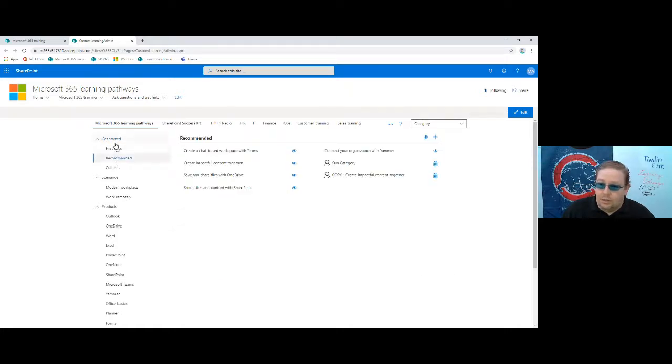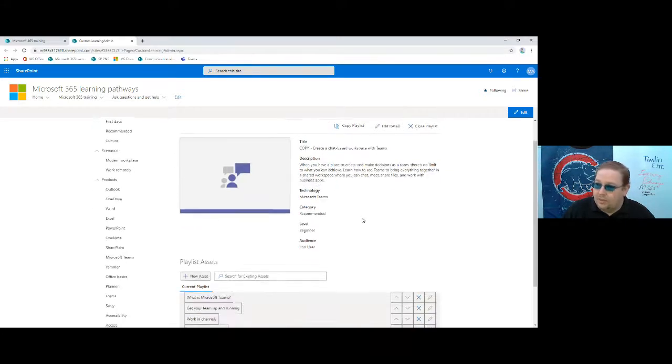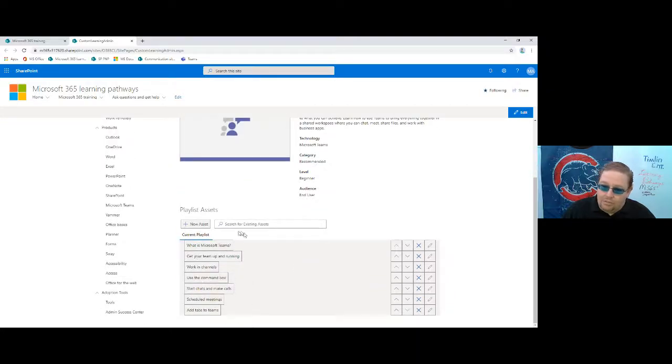You can also go into a specific playlist and then copy the playlist. And when you copy it, it does put copy up here in front and gives you that title. And then you can edit the details and edit all of your playlist here. And this is going to allow for you to add in additional assets if you need. It can also allow for you to pull in or modify this in whichever order you want your user to take the training.